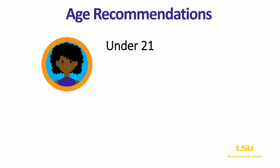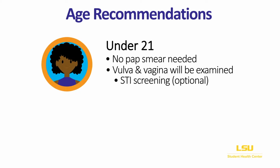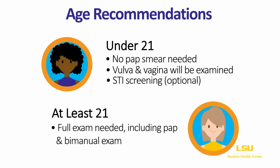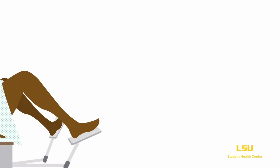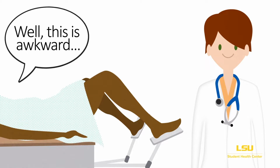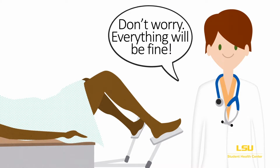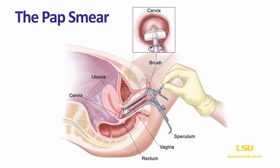If you are under the age of 21, you will not need a pap smear, but will have an examination of your vulva and vagina and, if needed, an STI screen as well. If you are 21 years old, you will need a full exam, including a pap and a bimanual exam. The position for the pap seems quite awkward at first, but be assured we will walk you through and help you to feel comfortable. If, according to the guidelines, you need a pap smear, the picture can give you a good idea of what to expect.